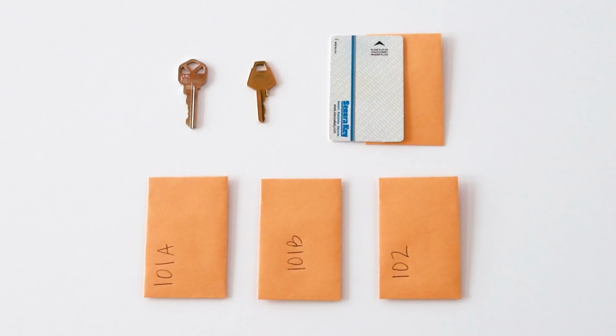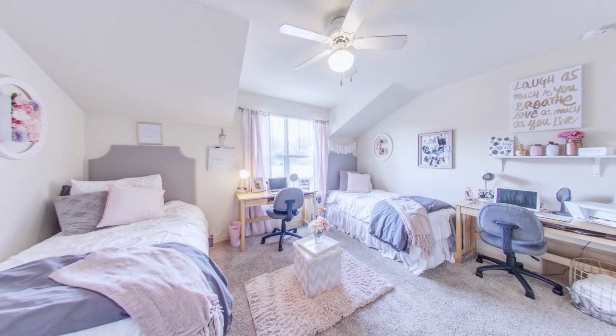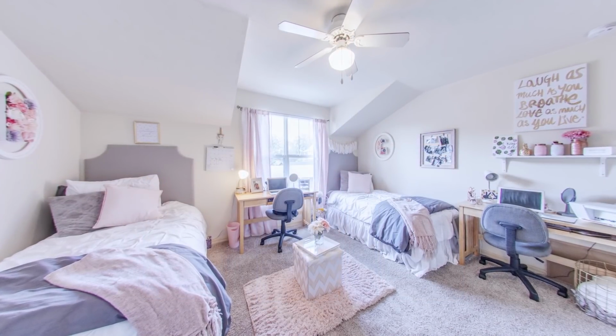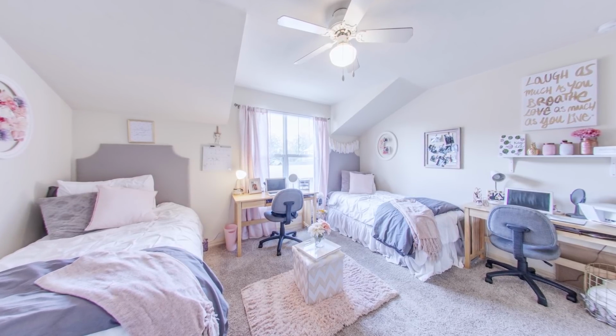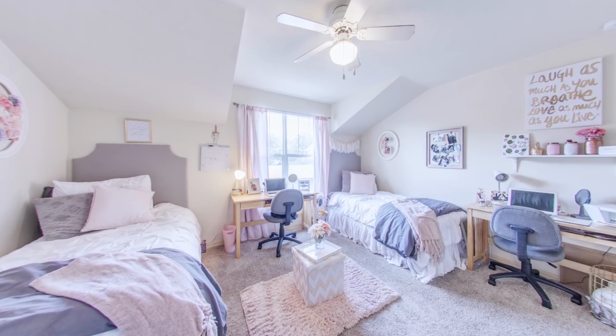On the outside of the key envelope is your room assignment. If you are in a single, this will just have a number for your room. If you are in a double or triple, the letter tells you which bed, desk, and closet in the room is assigned to you. In a double, A refers to the first bed, desk, and closet as you move in a clockwise fashion through the room, from left to right.